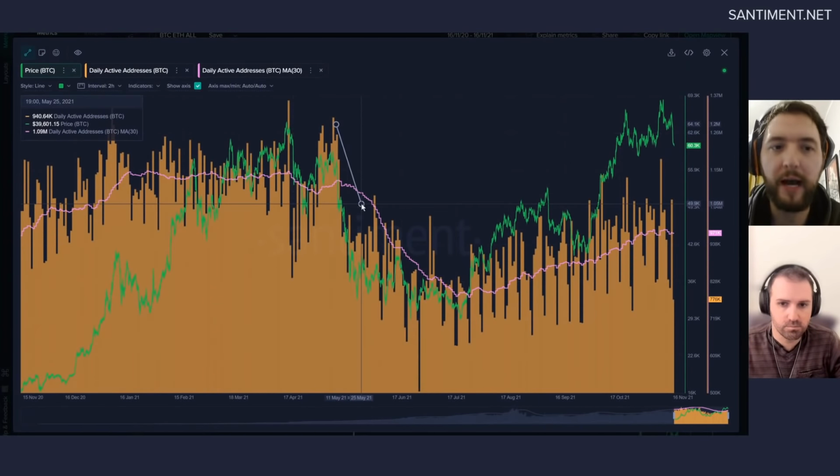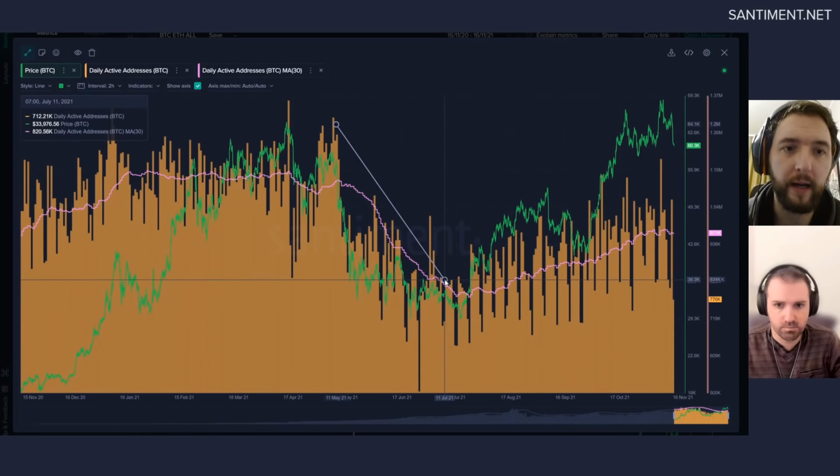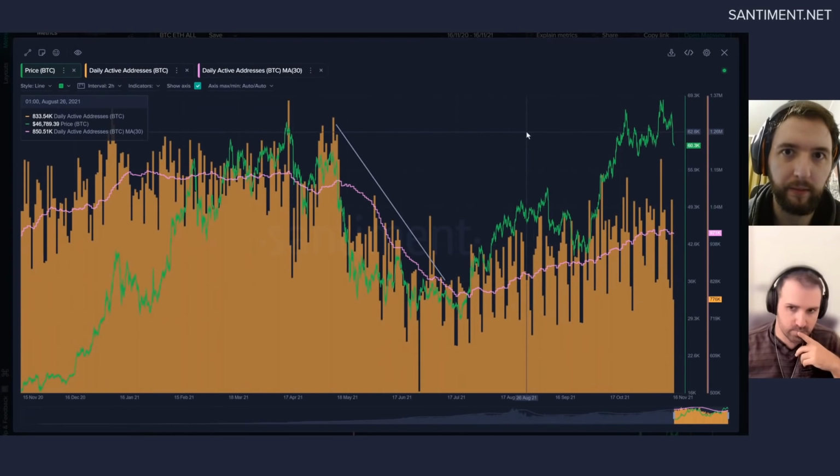So the question now is, I think we're at a very important crossroads here. The price has dumped, right? It's not a massive dump, but it is a dump nonetheless. So my question is, what is going to be the network level response here?